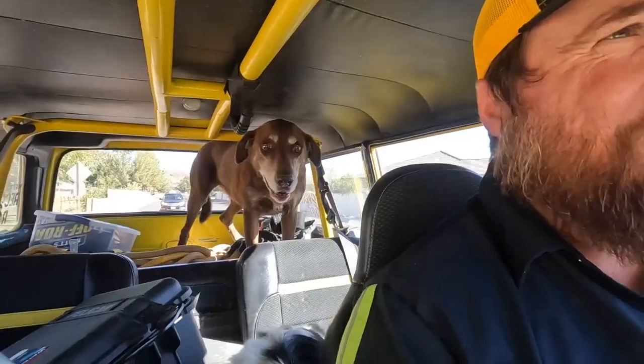We got Max back there. I'm thinking this is going to take two vehicles. So we got Trevor and Tucker back there in the banana. Are you excited, Max?